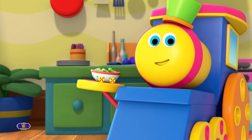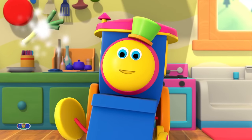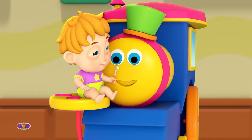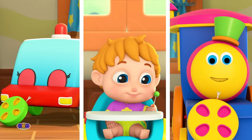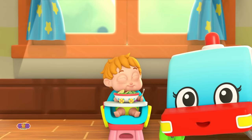This is how you eat veggies. Yum, yum, yum. Crunchy greens and yummy peas. Yum, yum, yum. With a choo-choo here and a choo-choo there. Here a chew, there a chew, everywhere a choo-choo. This is how you eat veggies. Yum, yum, yum.